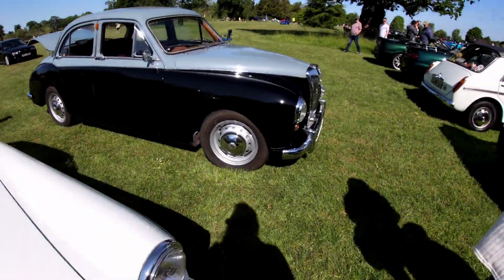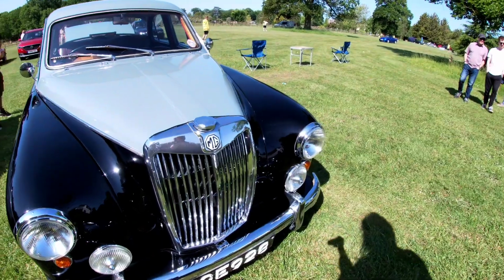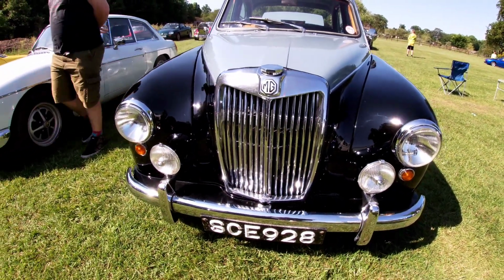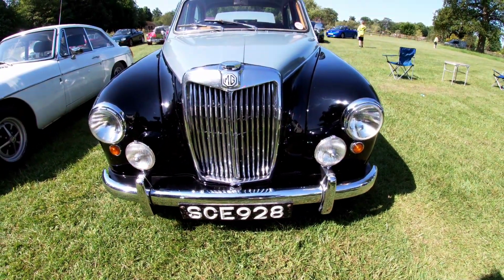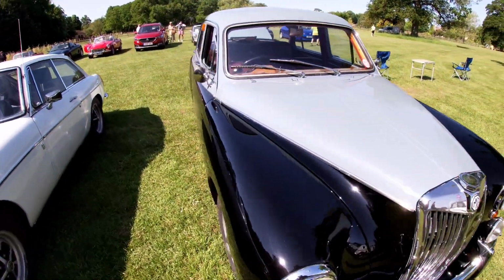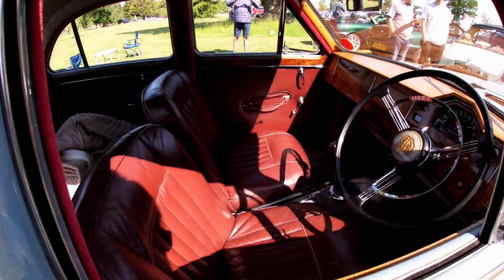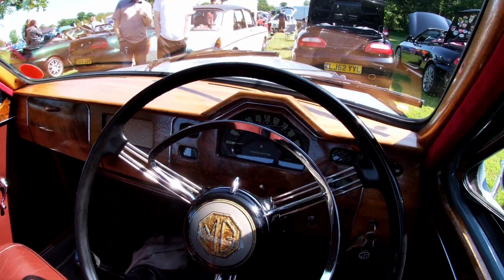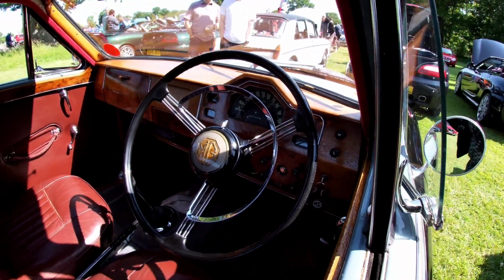Oh, and here's more my cup of tea, the MG Magnet. Beautiful. Sorry about the wind noise again. I keep forgetting my windsock. I just have to put up with it. Got original plates on the front there. Looks a bit odd because everything else is shiny. Lovely interior. I like the dial, half an octagon. Keys are in it, ready to go.